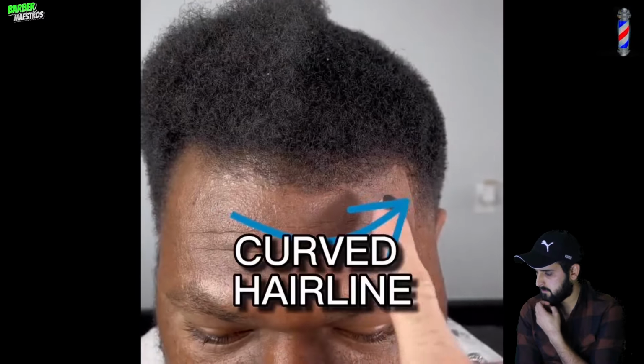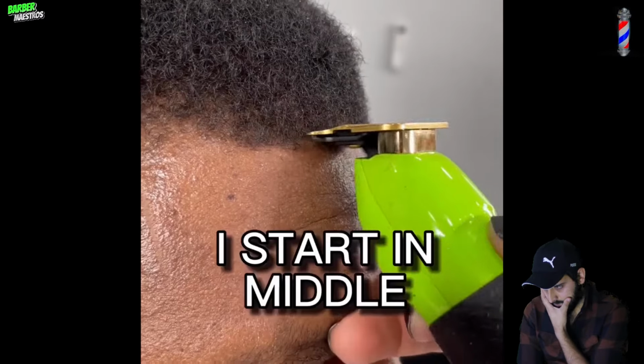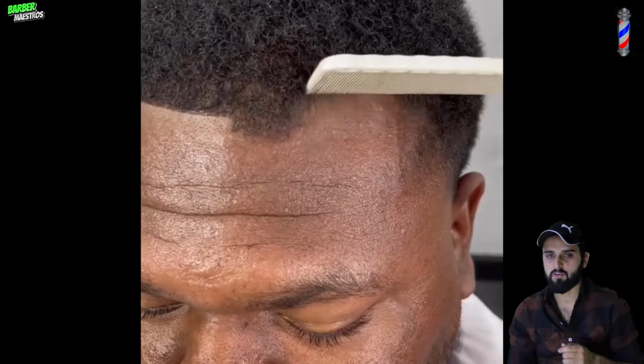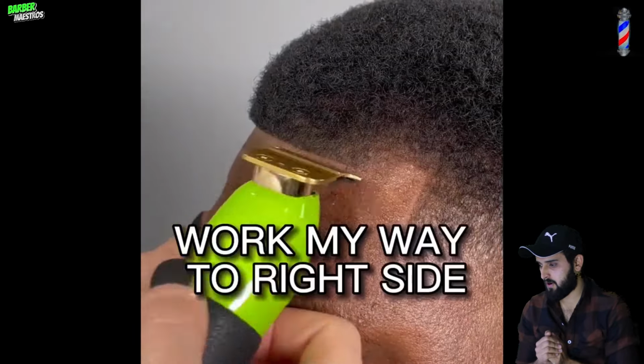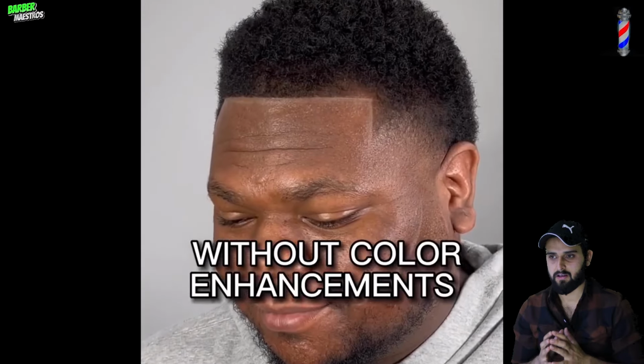My client has a curved hairline, as you see here. Typically, barbers push it back to look like this. To avoid that, I start in the middle and work my way to either side. As you see, he's got light corners. Work my way to the right side. Would you look at that? I fixed his hairline without using any color enhancements.